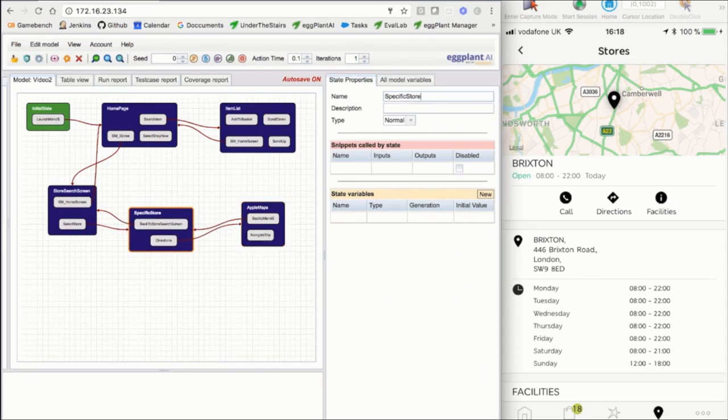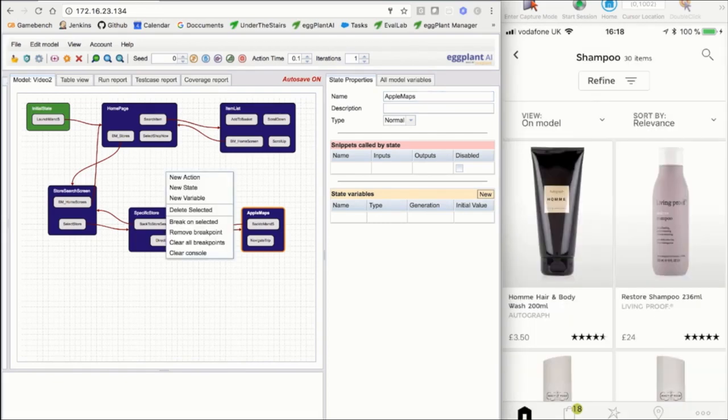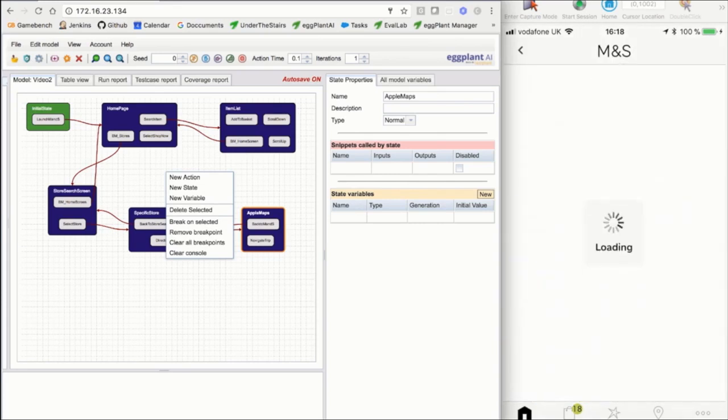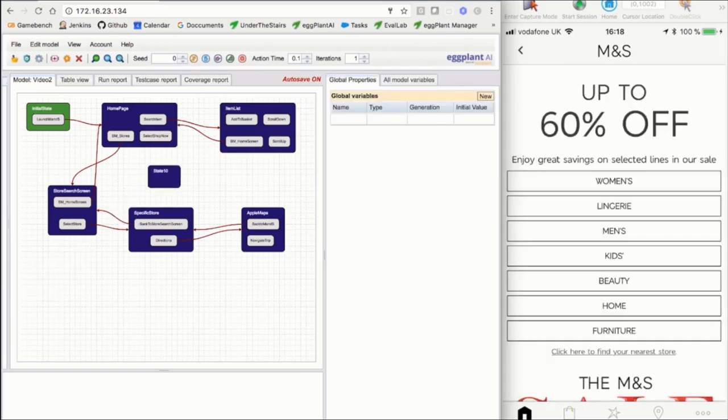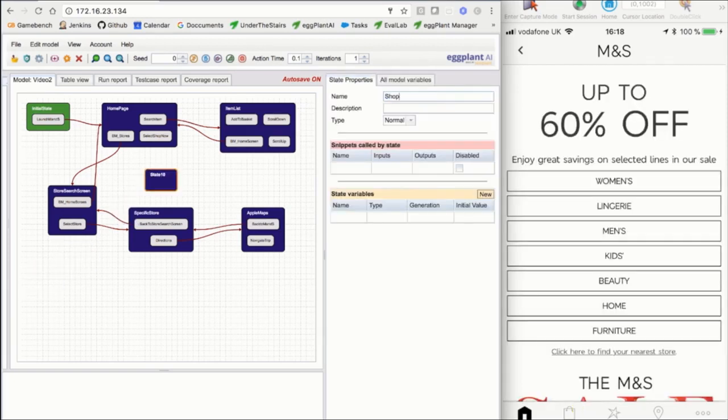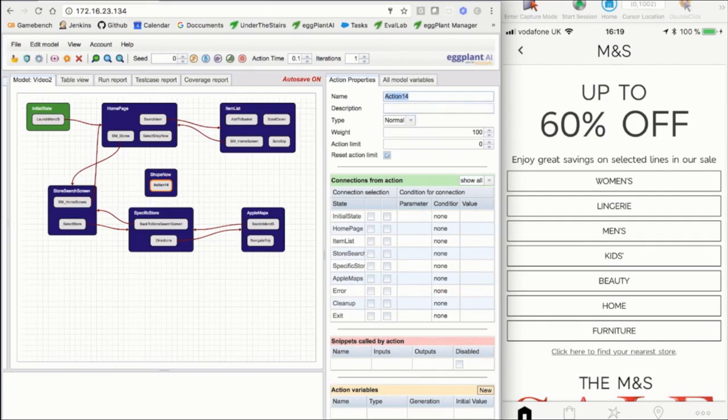Now there was one more action that we haven't linked to a state here, which is here called select shop now. Now the state that takes us into, if we go back to the home screen now, is here. So this is just called the shop now screen, or the shop now state. So we'll create a new state here, just move that up there. I'll just call this shop now. And within that, there's a couple of things we can do. We could select the line that we want to go into, whether it be women's, lingerie, men's, etc. So we go here, do an action called select line.